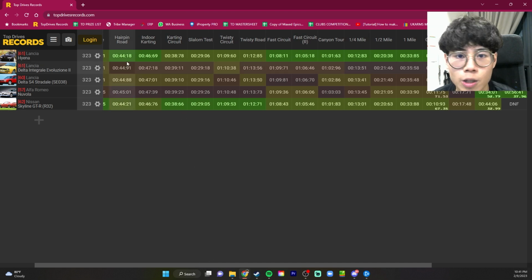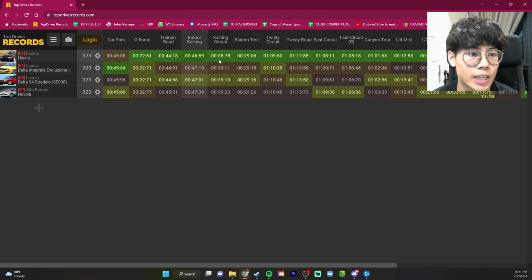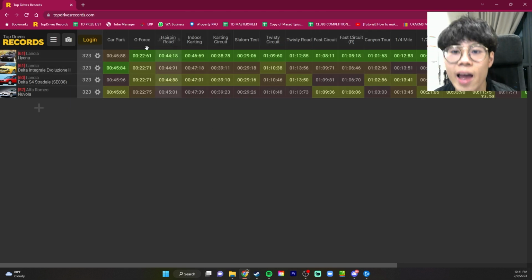Like, the Hyena is still better on hairpin, indoor karting, fast circuit, rolling, canyon, and all the drags. And yeah, I mean, if you take away the Nissan Skyline, then the Hyena is also the best car for all the twisty circuits as well. So I'll get rid of that. And as you can see, it's basically green across the board. It only loses to the Integrale on the car park, and that's it.